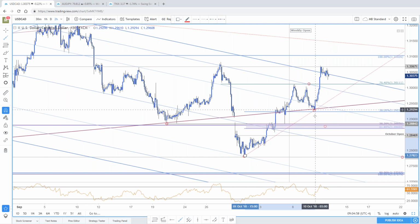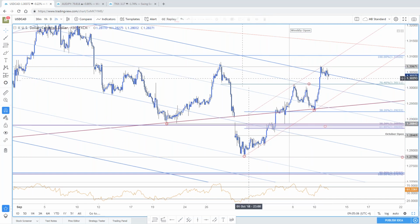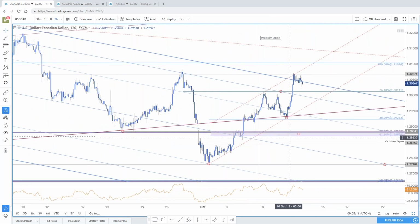So I personally, again, this is just my opinion, would like to see this fail, but we've gotten stung too many times on dollar CAD for me to try to fight this again. You know, even the first target, this son of a gun, even the first target we were talking about, 129.23, it couldn't even hit.